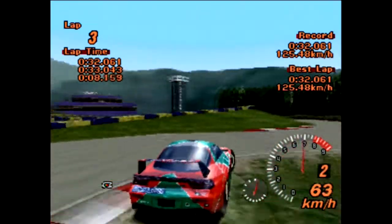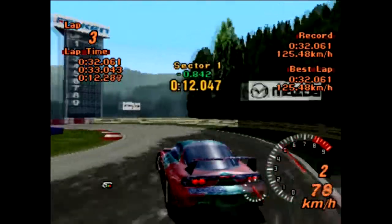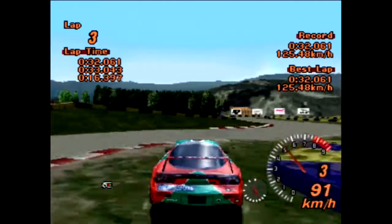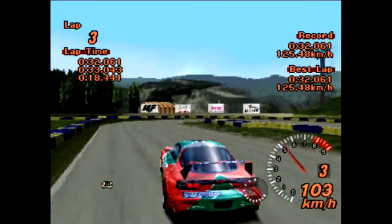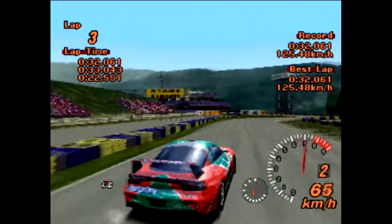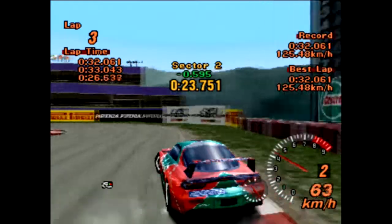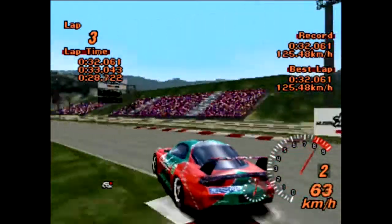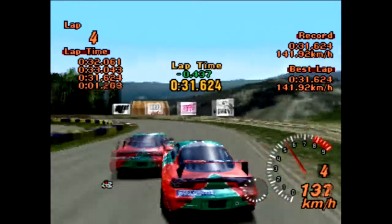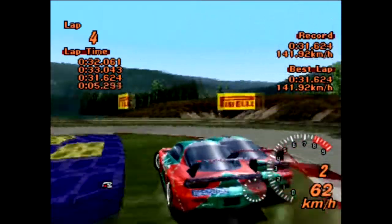I do not have a codebreaker for PlayStation 1. I'm running this on PS3 as well, so I can't see why it wouldn't work, but I don't know if it will, if that makes any sense. So I don't really want to. Bear in mind that the action replays and stuff for PS1 are relatively expensive, so I don't really want to plunge money into it if I am not sure if it's going to work. 31.624, not a bad time.